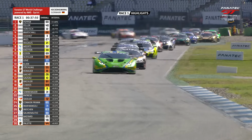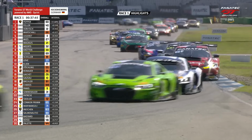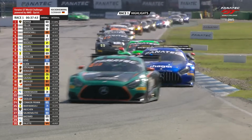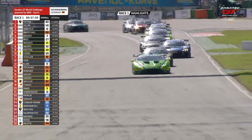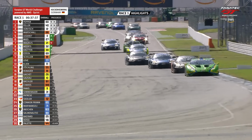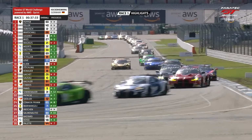He's kept himself right under the rear wing of Jordan Pepper in the Lamborghini, and once again Fred Vervisch trying to do the same thing, but the pace of the 2 lead cars previously has been enough to draw them away from the rest of the field. Down into turn 2, and a line of cars diving down the inside.